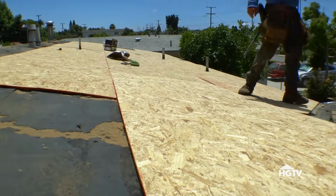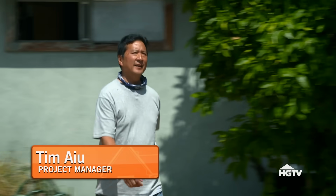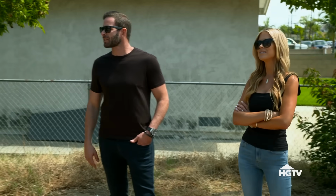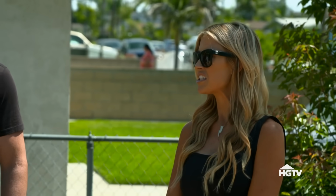This looks really expensive. Hey, Tim, can you come here real quick? I know we had to do a new roof on the house. But how much extra was all this? We're looking at about $5,000. An extra $5,000? Extra $5,000. This house is costing a fortune.